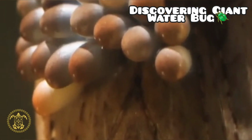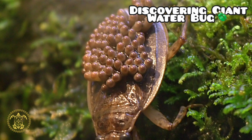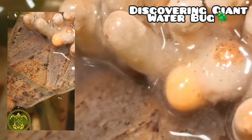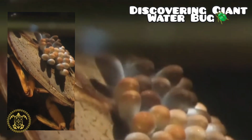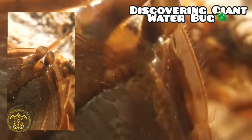In other species, genus Lethocerus, the mated female deposits her eggs on aquatic vegetation, above the waterline. But males still play a role in their care. The male will usually stay submerged near the plant stem, and will periodically climb out of the water and wet the eggs with water from his body.